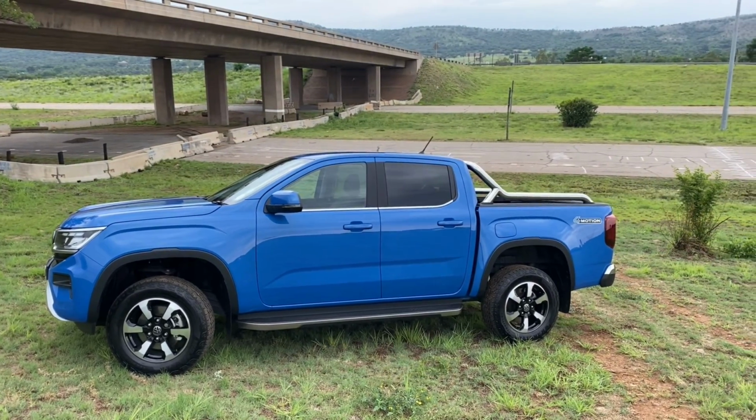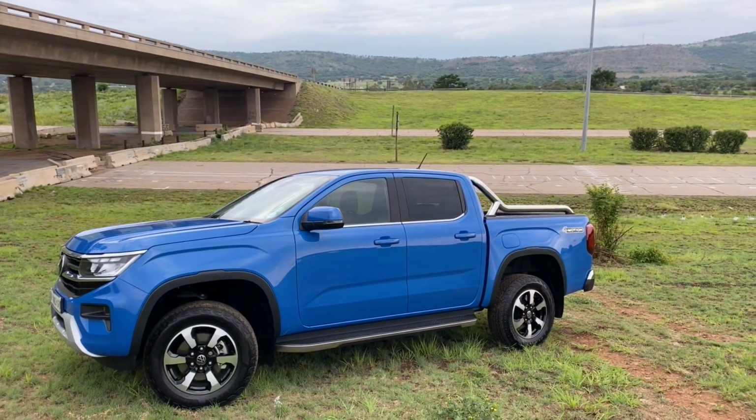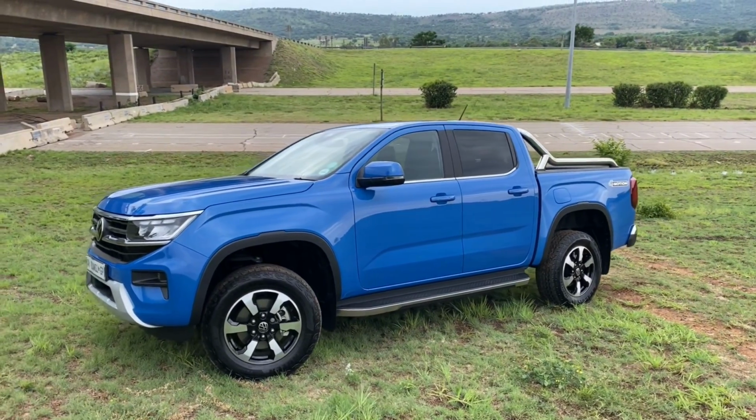In terms of fuel, guys, it's a bakkie. I don't think we should be talking about fuel consumption that much in a bakkie, depending on how you drive. Average around 10, around those areas, but don't be buying this car expecting to save fuel.